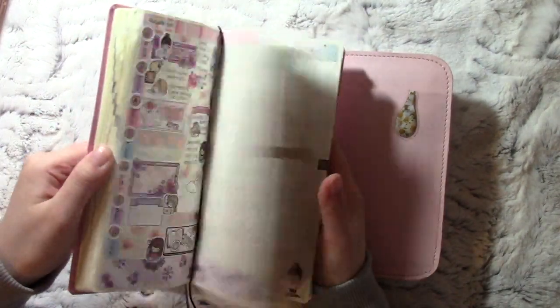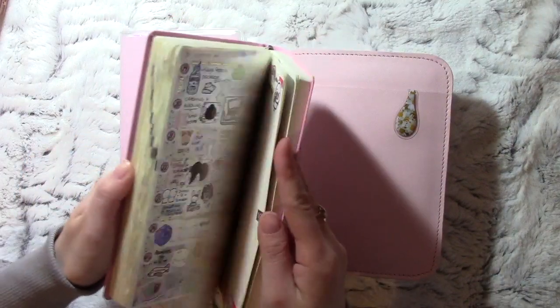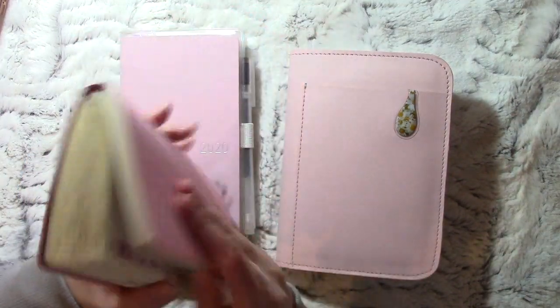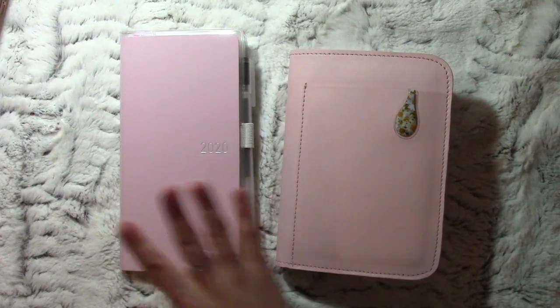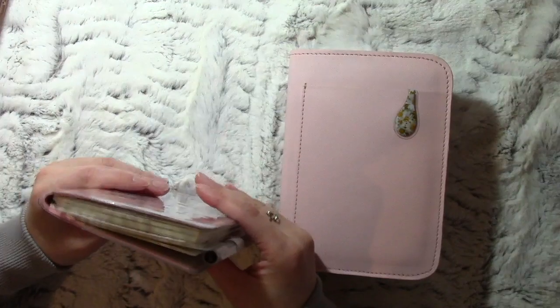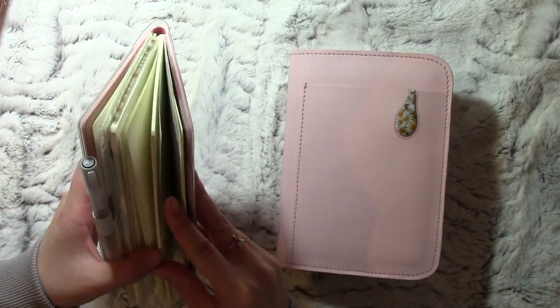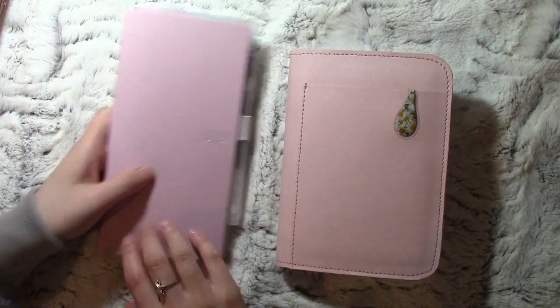So this is how I have for memory planning for this year in my Hobonichi Mega Weeks. Now I've found that I don't really use the note pages at the back, but I just love the thickness of it, which is why I went for a Mega. But I thought, you know what, let's not waste the pages, especially when I'm not using it. There's just no necessary need. So I just got normal weeks this time for memory planning.